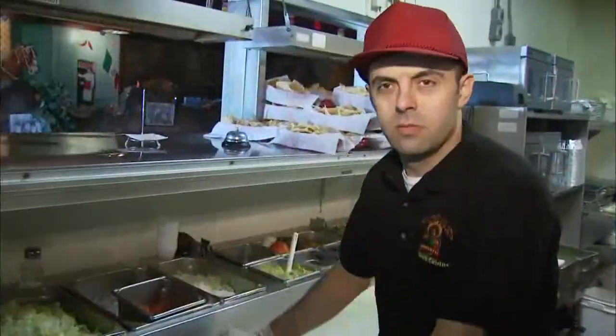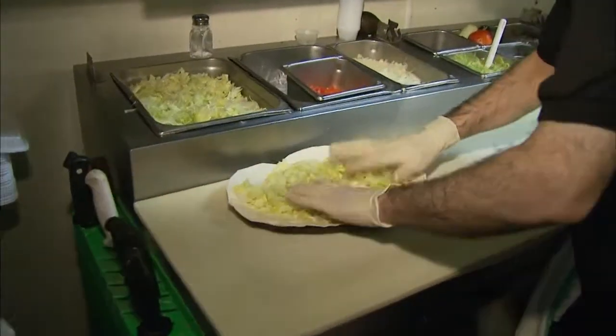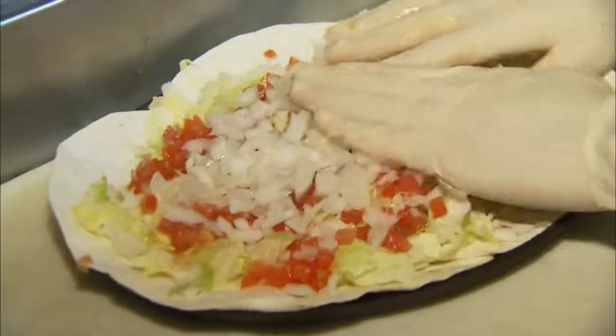Well, they're whipping up one of these super burritos right now. Can we go take a peek? Sure, let's go. It starts with 2 10-inch flour tortillas, and then he puts a light bed of lettuce on there. Tomatoes. So it's healthy. Oh yes, definitely. And onion.